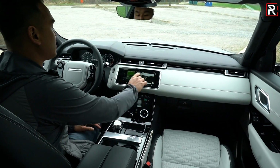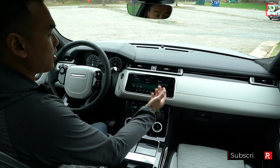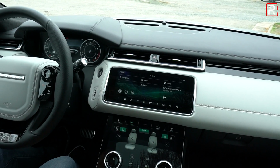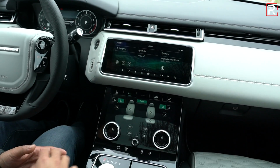This touchscreen, as you can see here, also includes Apple CarPlay and Android Auto. But as you can see, I've touched it and it's still taking a second to activate, which it was working perfectly for me earlier. So again, they could do a little bit more improvements here.